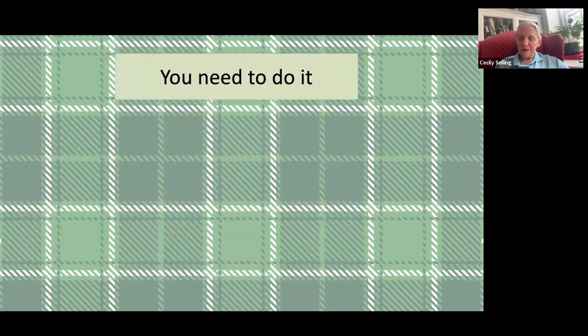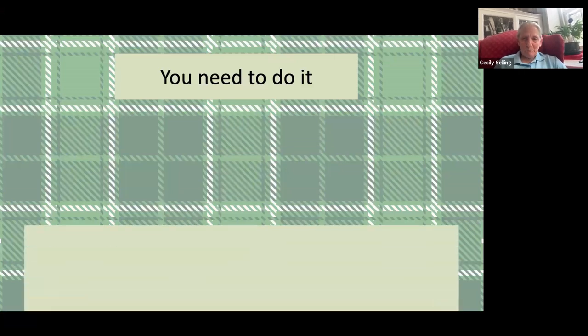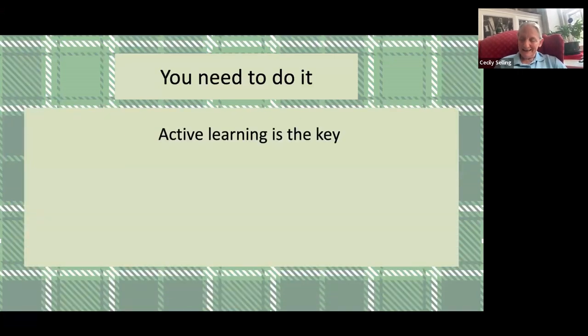And the last one, you need to do it, is probably the most important. If you're an active learner, you're actually thinking about what you're learning. And it's not always easy to get a class to do that. So here are some ideas.